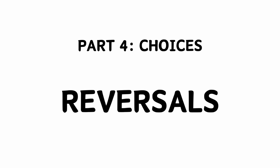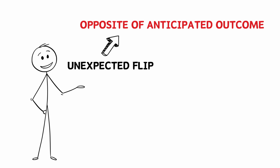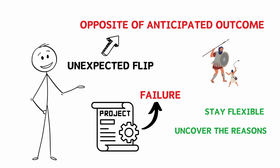Reversals. Reversals happen when situations or decisions flip unexpectedly, leading to outcomes that are the opposite of what was anticipated. In everyday life, this can mean a sudden change in circumstances, such as a project that seemed destined for success suddenly facing major challenges, or an underdog coming out on top against all odds. Here it is important to stay flexible, to uncover the reasons for the reversal, and to reevaluate the situation.